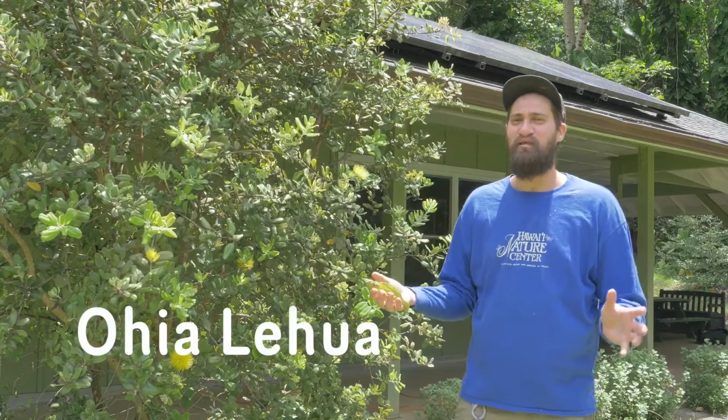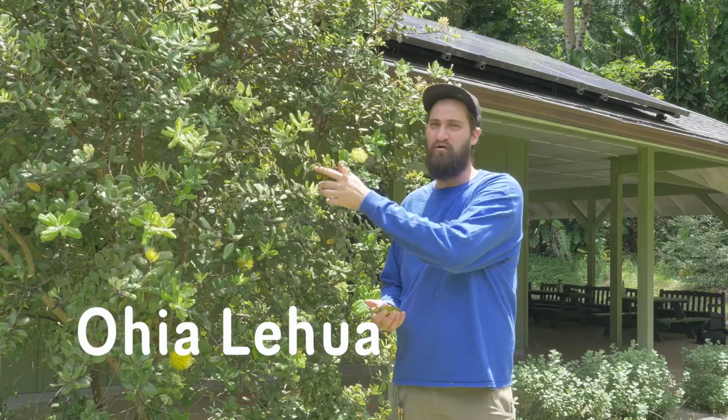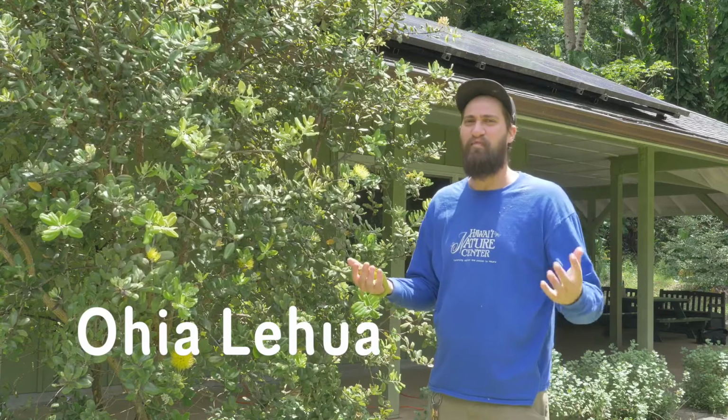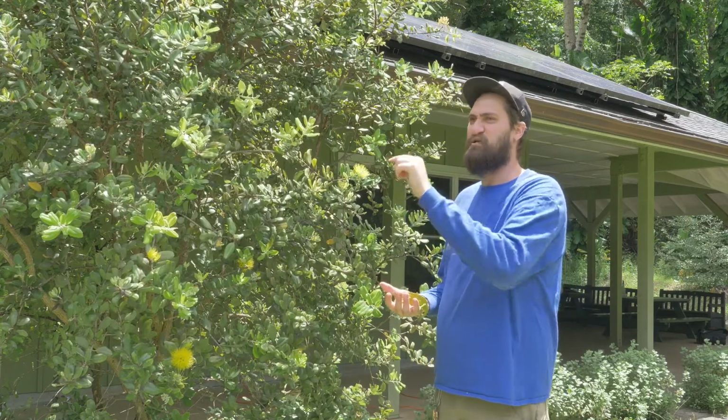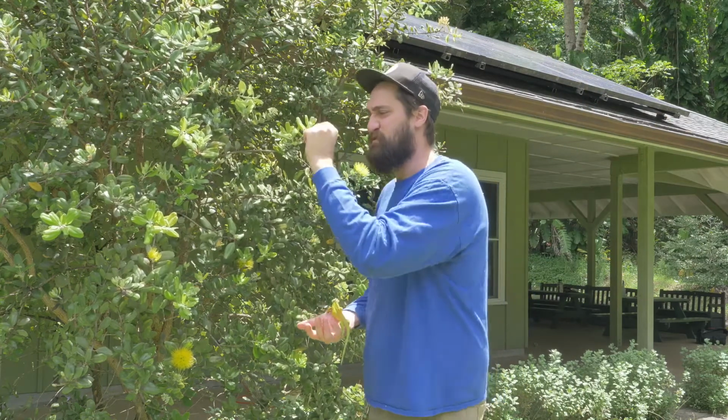All right, our next plant is called Metrosideros polymorpha, otherwise known as ohia lehua. Okay, this tree is actually ohia mamo, meaning it has a yellow flower, but usually you see them with a red flower. The seeds of this tree are really small, so the wind can blow them great distances. As well, the birds will eat these seeds and they'll fly and disperse them from there.